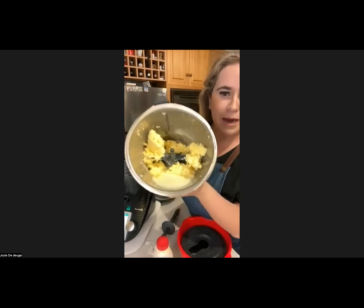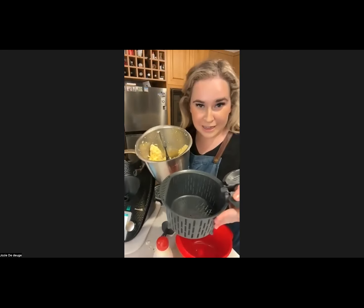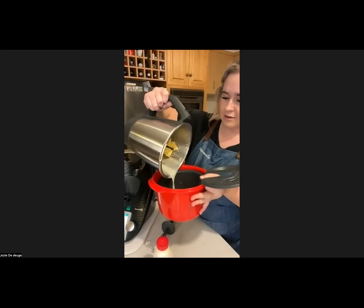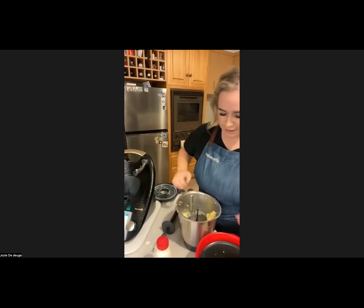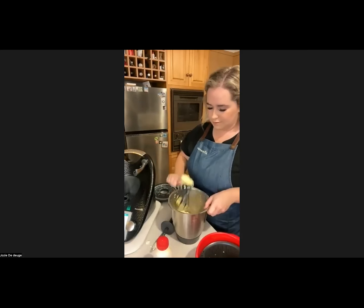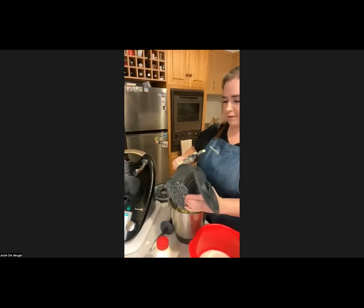So here we've got our butter, and you can see the liquid is separated. Now using your simmering basket, we're just going to strain that off. So I'm just going to pour it into there. Take your butterfly whisk out as well. And we're going to pour the rest of our butter in.